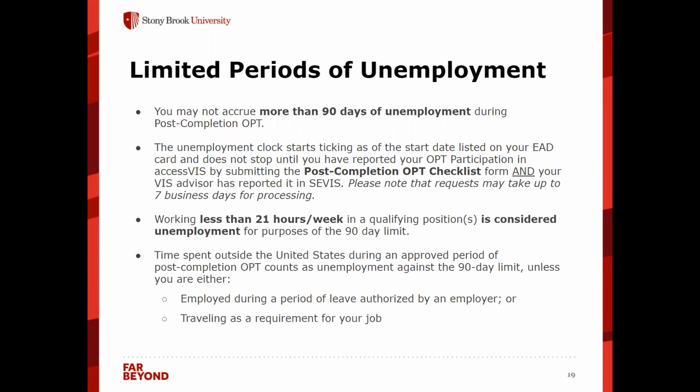You are allowed to be unemployed during OPT for a certain amount of time. You cannot be unemployed for more than 90 days under OPT. So how that works is once you have your EAD card and the start date has begun, if you do not start a job on that specific day, your unemployment clock starts ticking. Until you get a job and report that job in accessVIS, your unemployment days are continuously being counted.